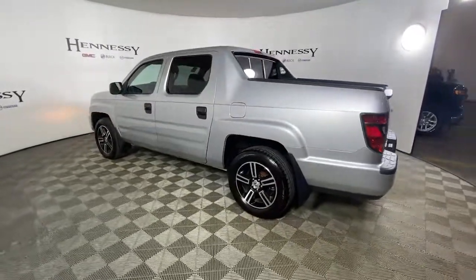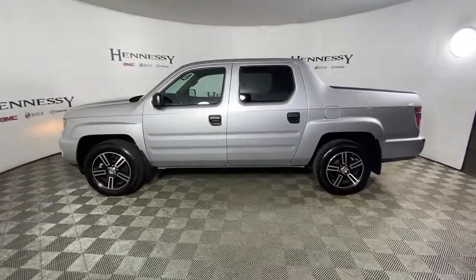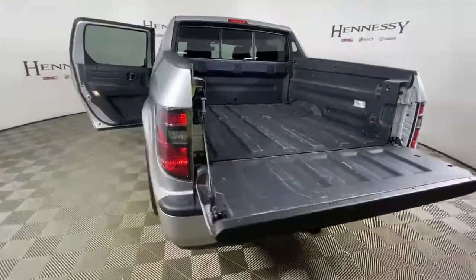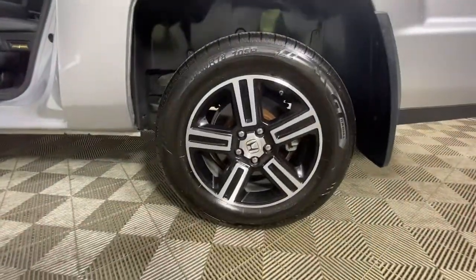These are just some of the great options this vehicle comes with: keyless entry, fog lamps, electronic stability control, aluminum wheels, intermittent wipers, tire pressure monitoring system, trip computer, power windows, bucket seats, four-wheel disc brakes.